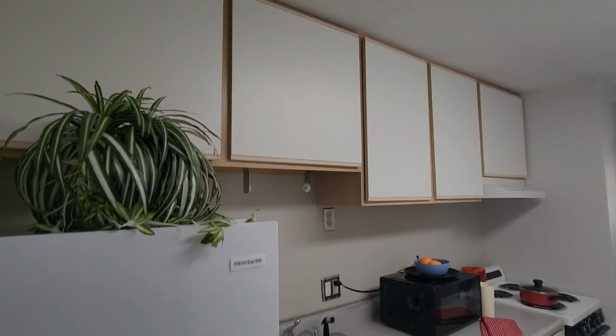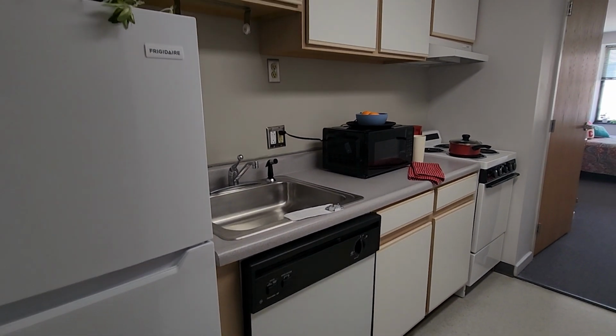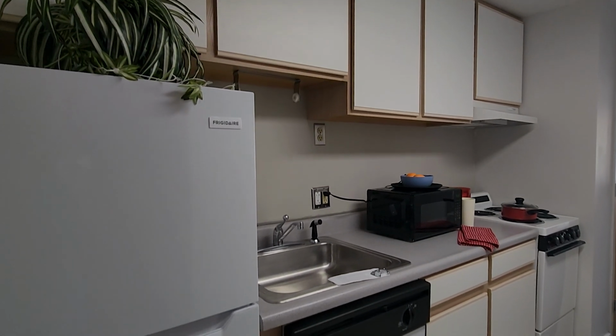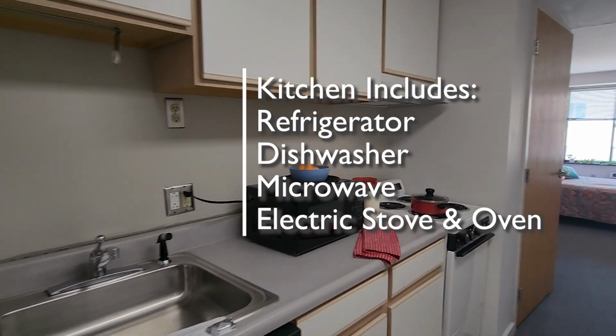Let's go on in. So like most of our kitchens here in the building, we will enter. Our kitchen is on the left in this even number studio. You can see our cabinets. There are drawers, the refrigerator, dishwasher and sink, microwave, and the electric stove and oven.